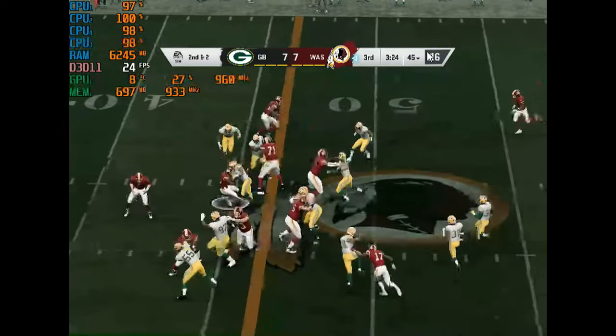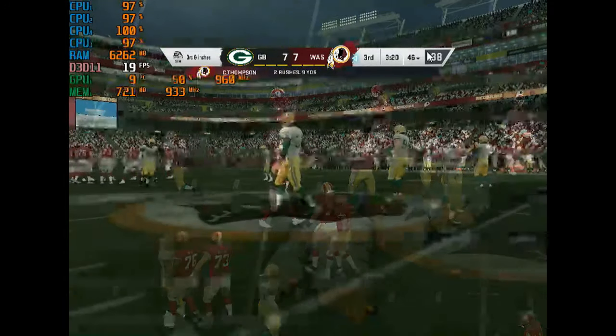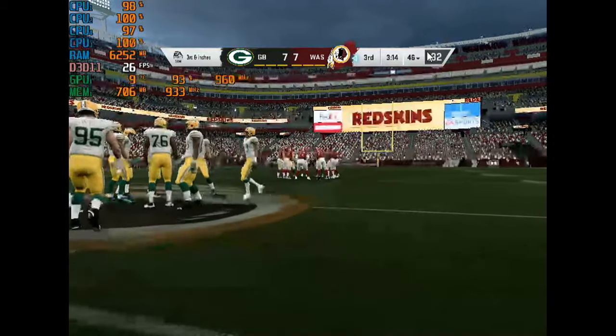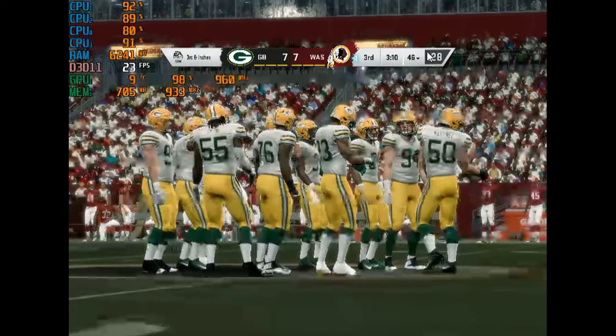Shotgun handoff to Thompson. Mike Daniels makes the tackle. This is what happens sometimes when you abandon the running game. It's hard to get back to it because once guys get out of that mentality of firing out and hitting people, it's hard to get them started again occasionally.